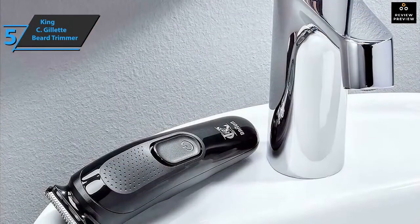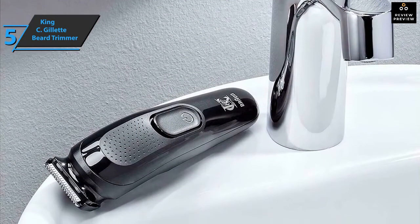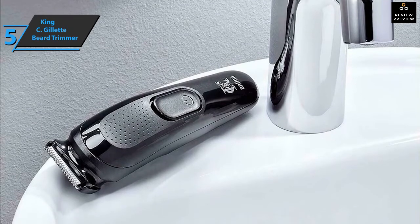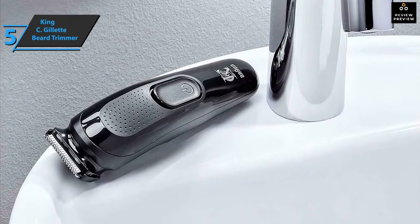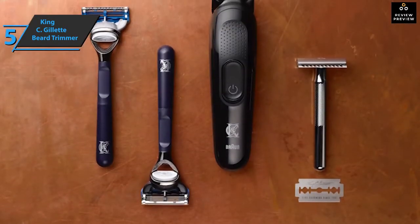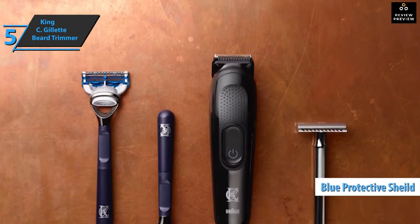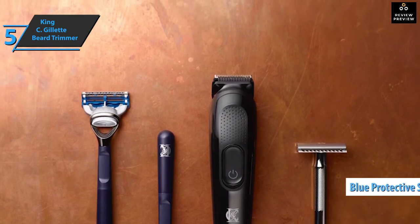If you're struggling with redness and irritation in the neck after shaving, the company has finally listened to all the users who suffer from extremely sensitive skin on that part of the body. 2 lower cutting blades minimize nerve stimulation around the bristles, and a blue protective shield in the middle of the razor significantly relieves blade pressure on the skin.